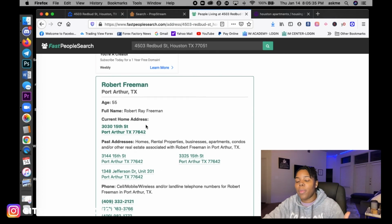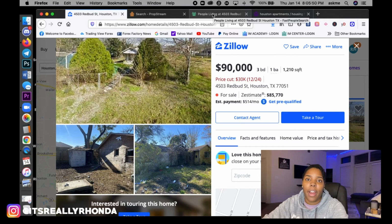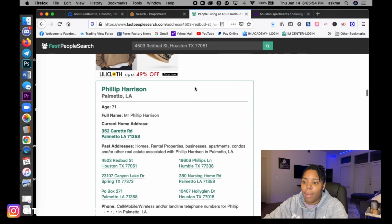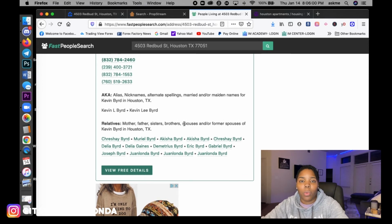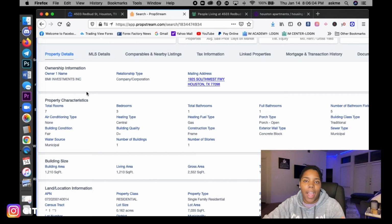Hey, Mr. Freeman, I found your property at 4503 Redbud Street, this, that, and the other. By chance, is that your property? Oh, no, that's not my property. Cool. By chance, do you have any properties that you want to sell? I'm an investor and I'm looking for properties to buy in your area. He might say yes, right? No phone call is a waste of time. Okay, so you just have to keep going through and finding them, making sure they match up. Again, this one was a little harder and I'm doing this real time because it is a business. It's not as easy as finding a person's actual name.